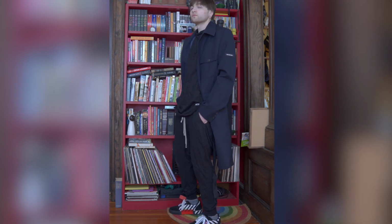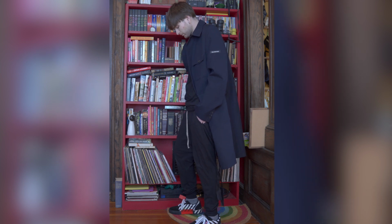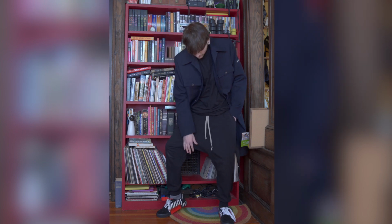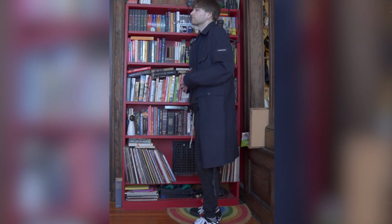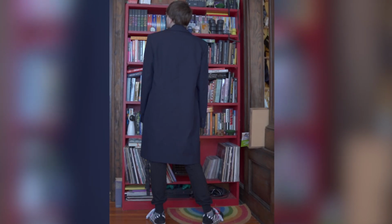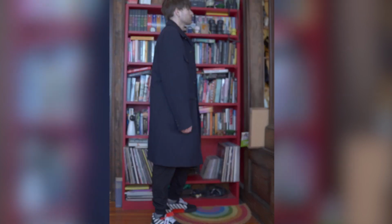Both pieces actually also have a great little amount of stretch that's really important, especially in those pants. So I think these are great pieces individually. They go really well together, and I'm super glad that I'm highlighting these as the first pieces we're looking at in this series. So I hope you guys stick around because we're going to be doing more of these. If you're a fan of Rick Owens, make sure you stick around and keep an eye on this channel because I think you'll enjoy it.